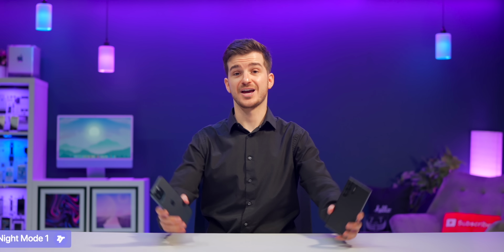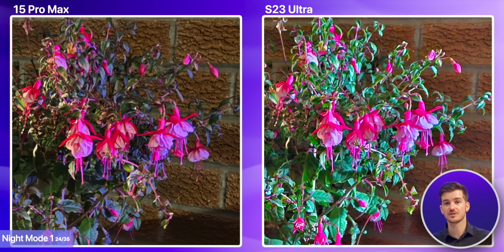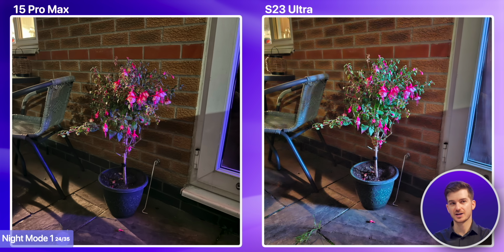Moving on to actual night mode, in this first shot, they're both very similar, with the S23 Ultra being brighter, sharper, if you take a look at its pink plant right here, but the iPhone does have more textured detail in the brick wall. I do personally prefer the Samsung here, but it is a matter of taste.